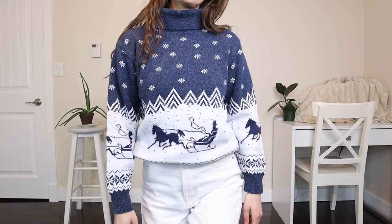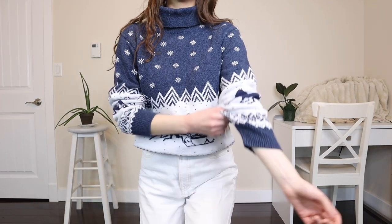Okay, I think that was pretty successful. I got some of the stuff on my list and some of the stuff was not on my list, but that's okay. So the first category or trend was oversized knits. And for this category, I got this blue turtleneck. I love navy blue and I actually really love the obnoxious holiday pattern on it.